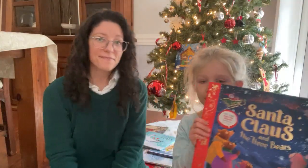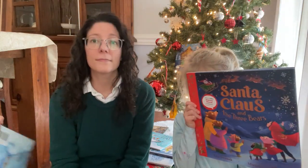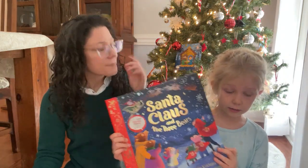This book is like Goldilocks and the Three Bears, but it's Santa Claus and the Three Bears.